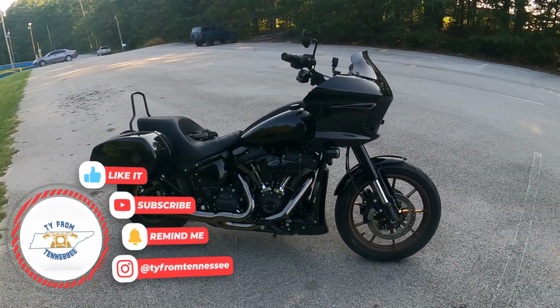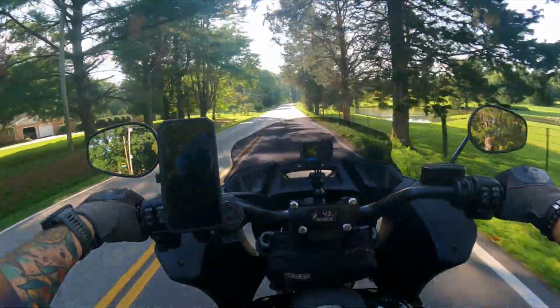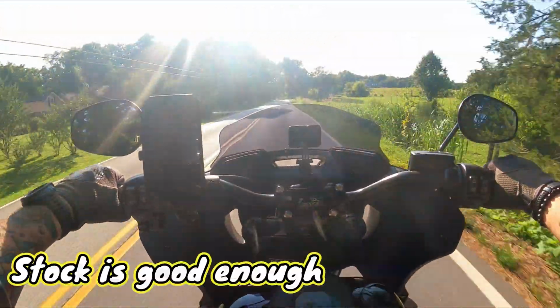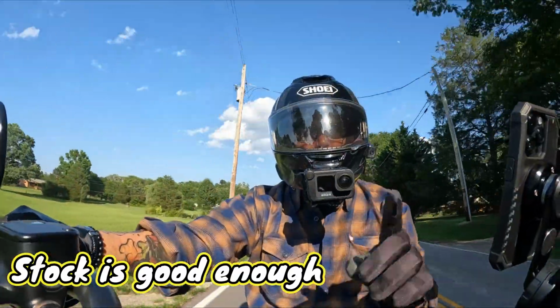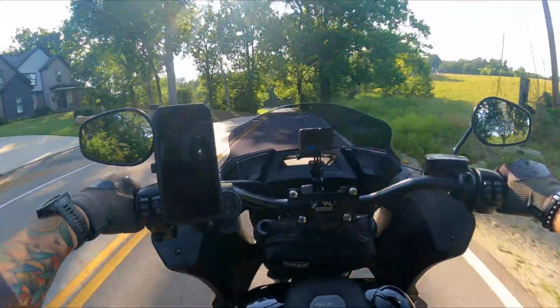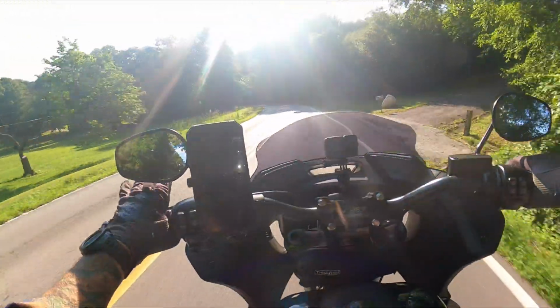Here are 5 awesome and overlooked facts about the Lowrider ST. Alright, let's start with this. Stock is good enough on this motorcycle. And believe me, I don't say that often, but it really is with this motorcycle. You can buy this motorcycle and be all set.